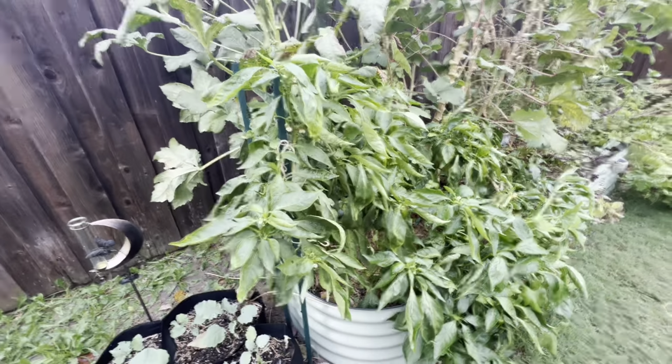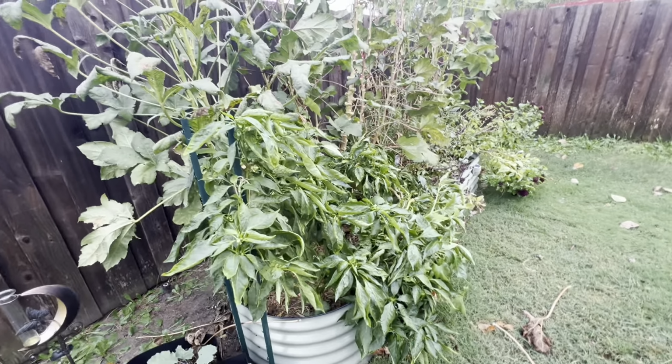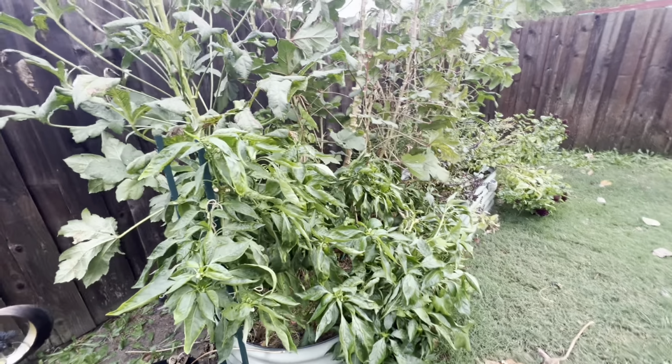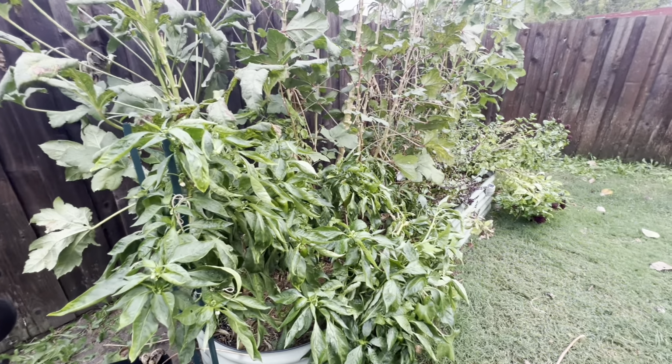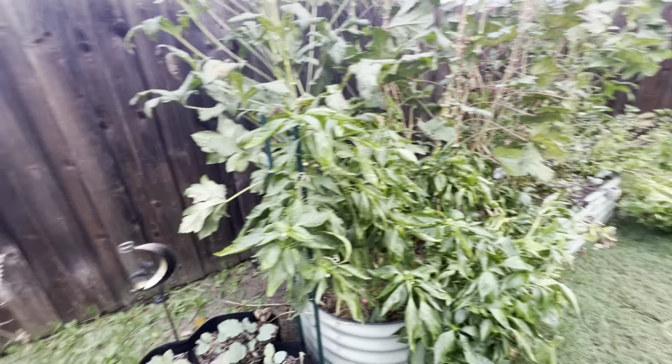But other than what I'm breaking, the bell peppers are doing really well, and I'm really happy with how productive they were this year, especially. That's the best luck that I've had with bell peppers ever, so I'll take it.